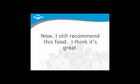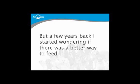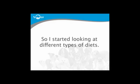Now, I still recommend this food. I think it's great. Don't get me wrong. But again, I'm not trying to sell you this food. I really want to sell you on something else, and nothing that you'll pay me for. But a few years back, I started wondering if there was a better way to feed. So I started looking at different types of diets that are out there.